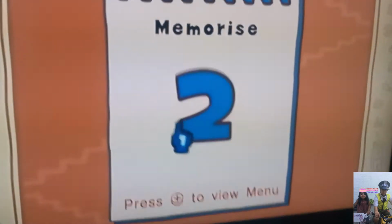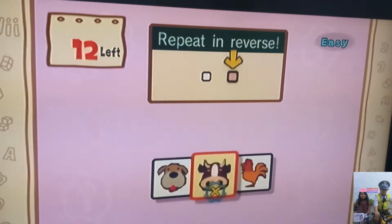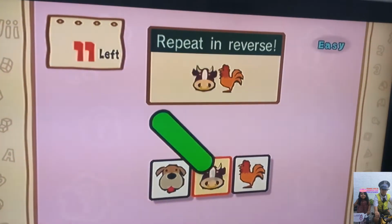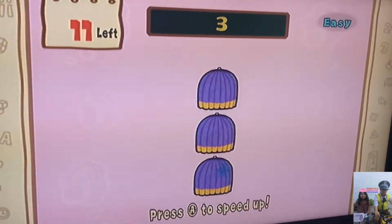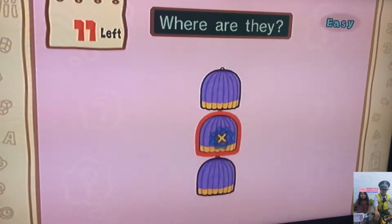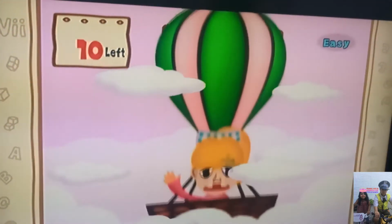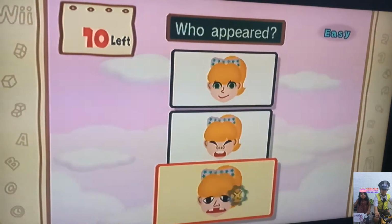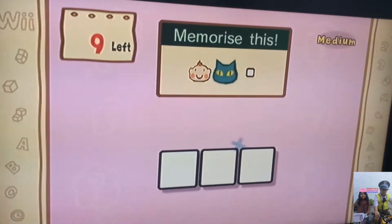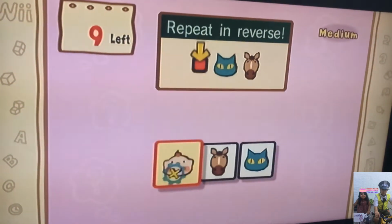Now I'm gonna press OK. Countdown coming. Chicken, then a cow. Now to memorize the bird. So it's second, then third. You have to memorize this face. Who appeared? It was this one. Horse, then cat. Then baby.